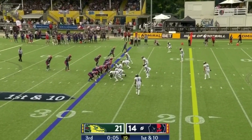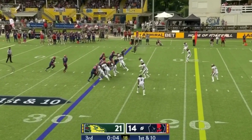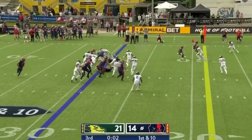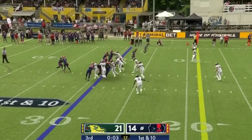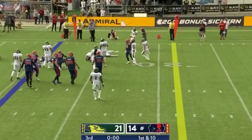Again, it's a 5 down lineman look. Running back's going to try and bounce this outside, but he can't because all the linemen are occupied at the first level. It allows those linebackers to play downhill.